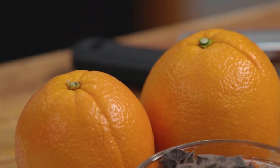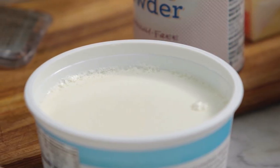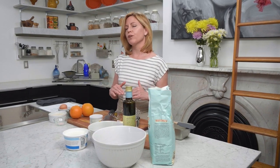So throughout the episode, I am going to be making a yogurt cake that has orange zest and dark chocolate. And I'm using the yogurt in this particular cake rather than cream or another type of dairy because yogurt really gives a wonderful tang to anything that it's incorporated in. So I'm gonna get started when we get back from this first segment.